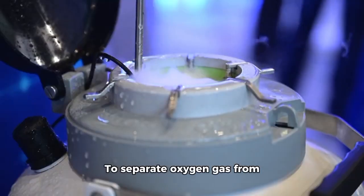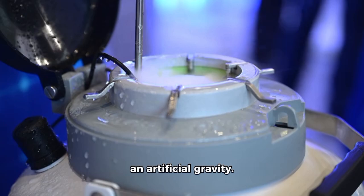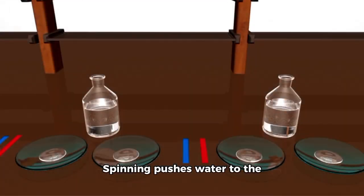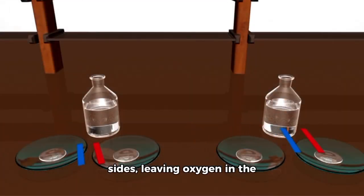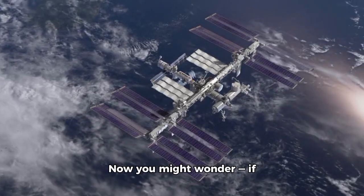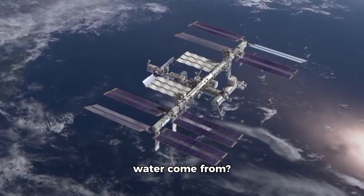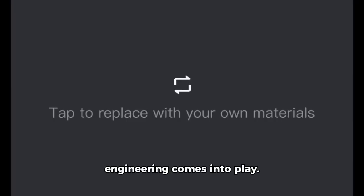To separate oxygen gas from water, the machine is spun, creating centrifugal force and artificial gravity. Spinning pushes water to the sides, leaving oxygen in the center, which the machine collects and stores. Now you might wonder, if the ISS makes oxygen from water, where does the water come from? Here too, great engineering comes into play.